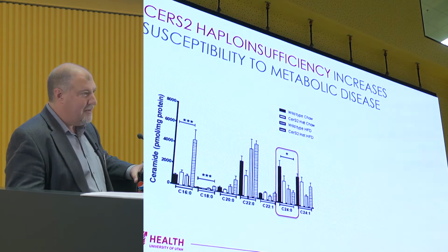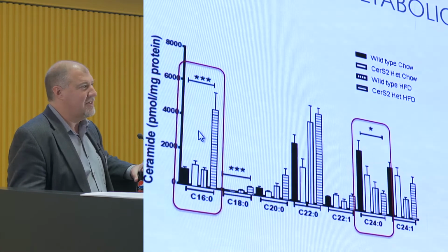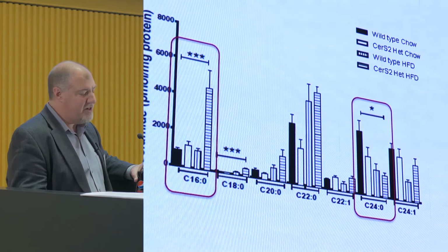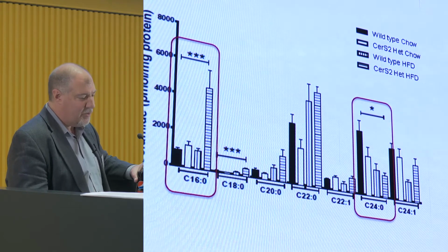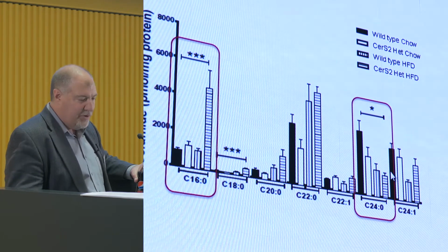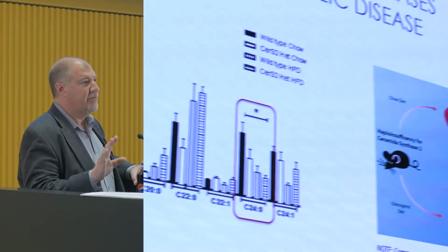But what happened was there was a compensatory increase in the ceramide synthases that made the C16 ceramides. So we ended up with about the same number of ceramides, but we ended up with a change in the ratio so that we had a lot more of these C16s and a lot fewer of these C24s. And when you put them on a chow diet, these animals were indistinguishable. They looked completely healthy and completely fine.